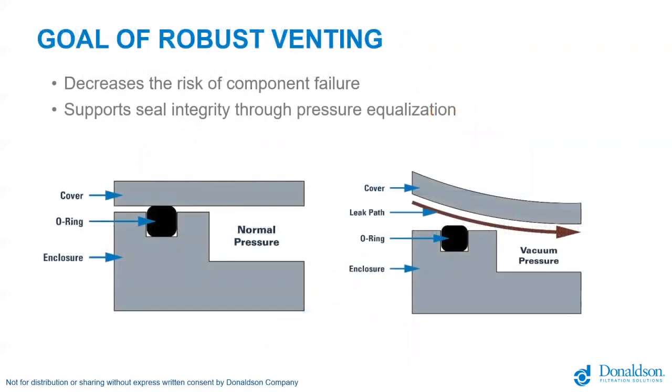Now, as we take a look at a seal specifically, we typically have an enclosure, an O-ring, or other gasket material, and a cover. And in normal pressure as assembled state, we'll have good compression and good seal along that sealing surface. But under extreme vacuum and extreme overpressurization events, the cover could deform, causing a leak path through the gasket itself, which in the field could result in water, dust, or other contamination getting into the battery pack, causing premature failure for the customer. Now, a nice, robust venting solution that's been designed around the edge cases and nominal performance will prevent this from occurring.